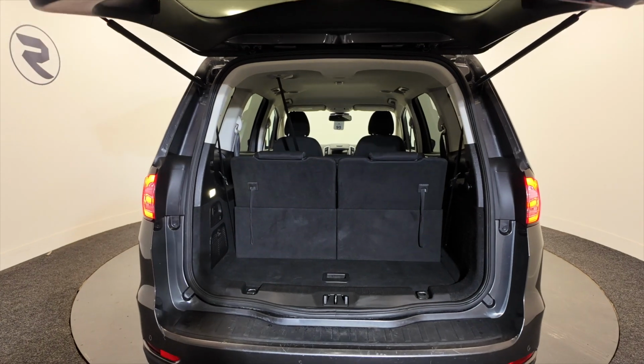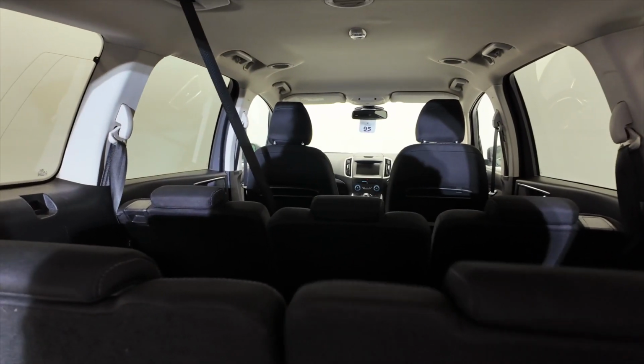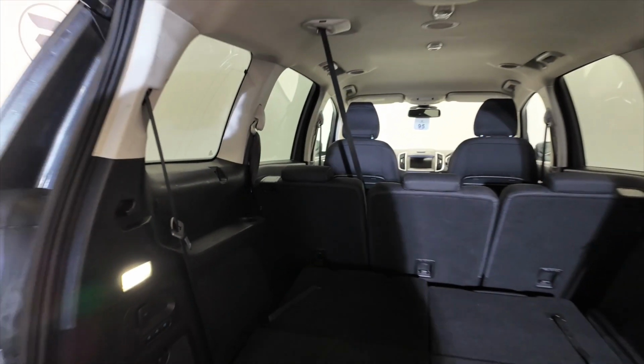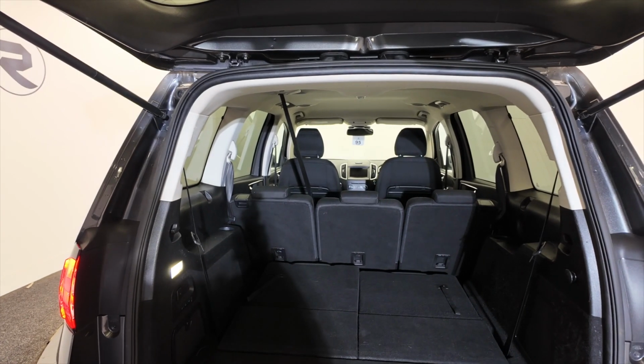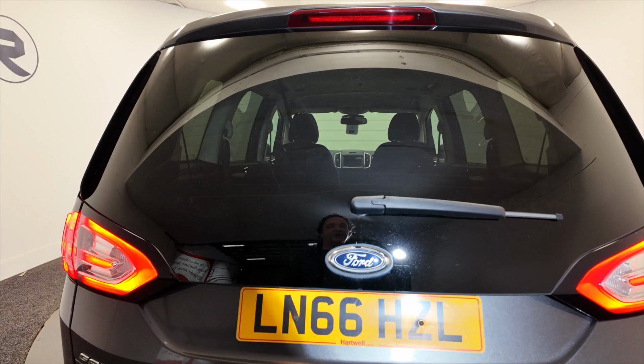You can see with the seats up, you've got a reasonable size boot, but obviously these seats do fold completely flat, so very very quickly you've got a very decent size boot there if you want to use the car as a 5-seater.